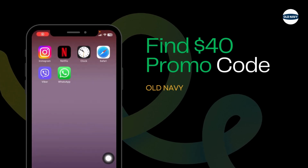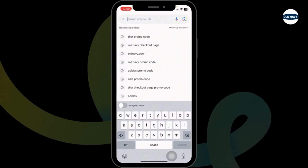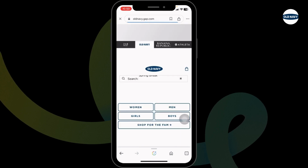How to get $40 Old Navy promo code. Let's get started. Launch your preferred browser. Here we go. Now over here you'll find the search box. Type in oldnavy.com and search for it. With that, you will be directed to the official website of Old Navy.